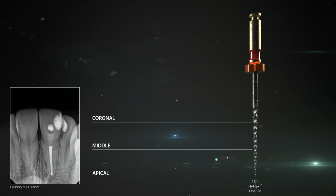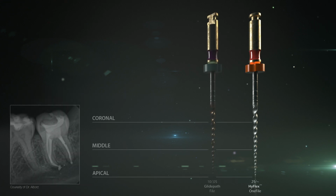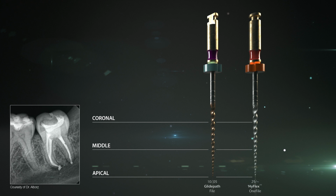In summary, simple canals can often be prepared with only 1 file. Canals with slightly challenging anatomy can be processed with only 2 files, and for very challenging canals, additions from our existing HyFlex CM files can be made.